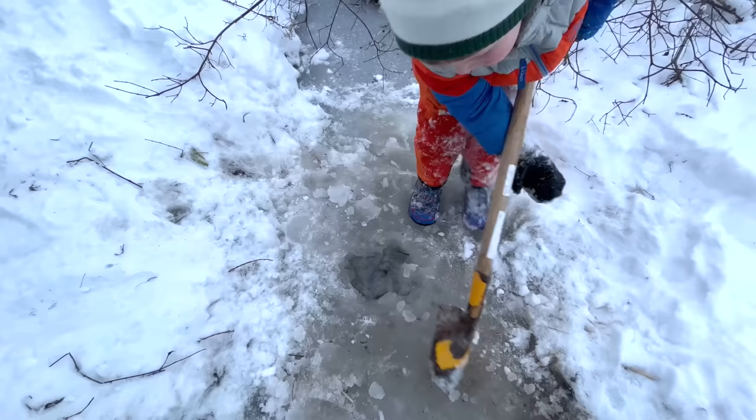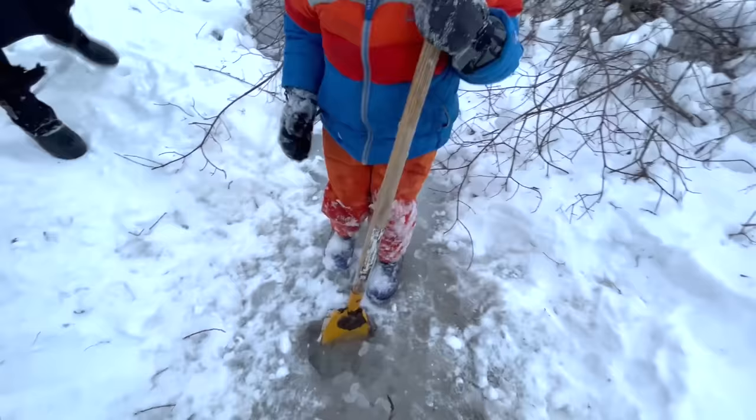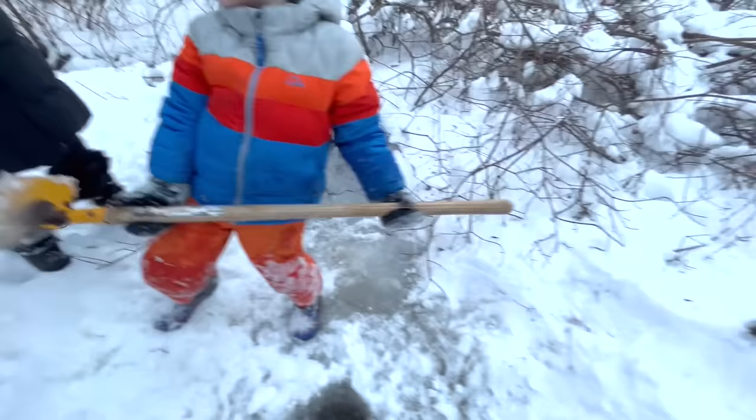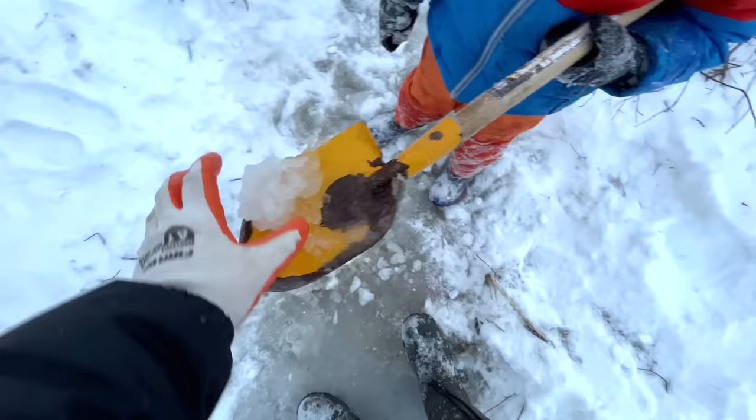I'll make some soup. You're gonna make soup? Snow soup. Well, it's very refreshing on a cold evening. Oh, yum! That's dinner. Yum, yum, yum! No way! Yum, yum, yum!